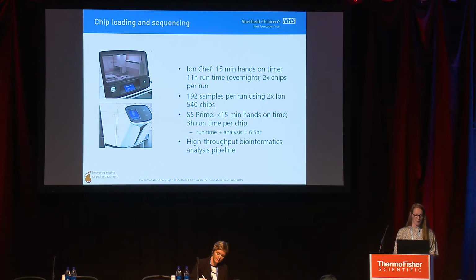The S5 Prime, so this is the sequencer, this also involves less than 15 minutes hands-on time. Takes about 3 hours to run per chip, although runtime and analysis is 6.5 hours, and then we do our high-throughput bioinformatics analysis pipeline.